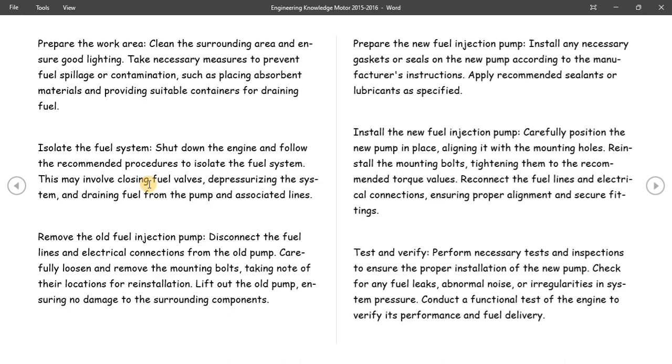Disconnect the fuel lines and electrical connections from the old pump. Carefully loosen and remove the mounting bolts, taking note of their location for reinstallation. Lift out the old pump, ensuring no damage to the surrounding components. Next you need to prepare the new fuel injection pump. Install any necessary gaskets or seals on the new pump according to the manufacturer's instructions.